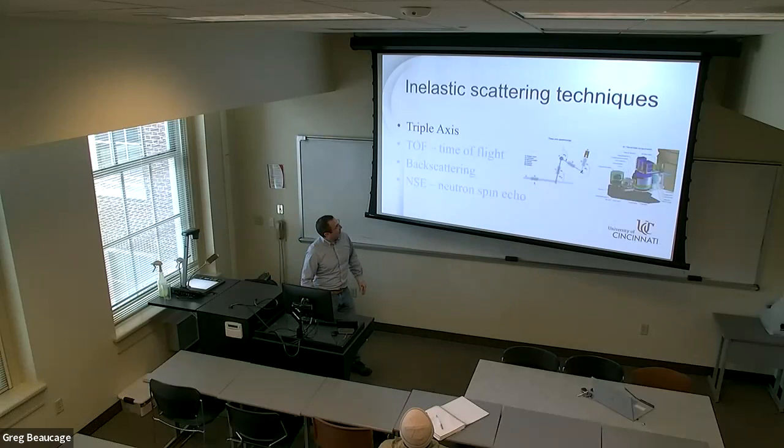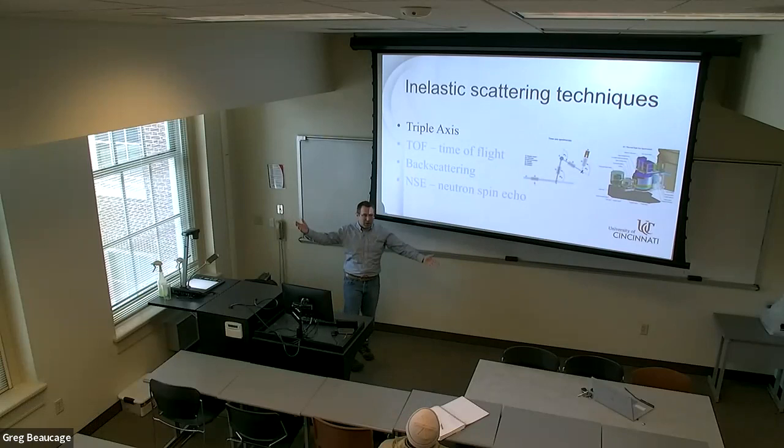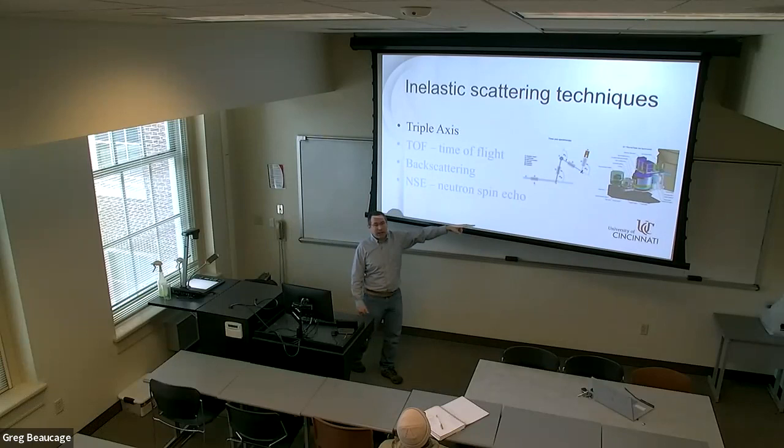Okay, so I just wanted to talk quickly about some of these different inelastic scattering methods. So really, in my mind, there's four different approaches to this. There's the classic triple axis approach, which is sort of the first way that it was done. The time of flight approach for the fastest dynamics, backscattering for dynamics on the nanosecond to tens of picoseconds timeline, and then neutron spin echo, which is for slow dynamics.